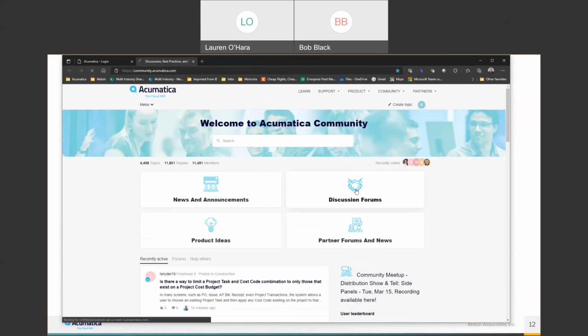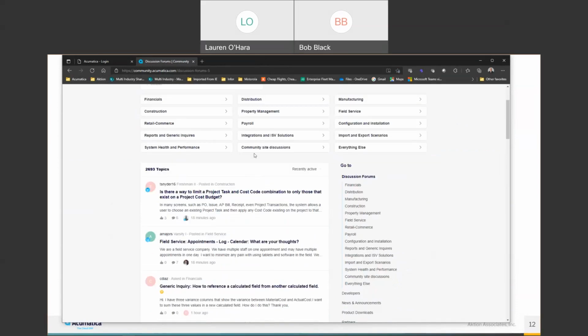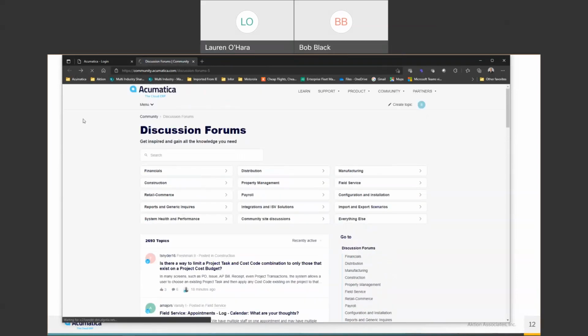Discussion forums. And again, distribution, construction, payroll, field service, manufacturing, here's our list of everything, but we can narrow down into certain areas if we wanted to dive in there. Here's Tammy Schneider, one of our consultants, who posted a question out here. So consultants from resellers are in here, customers are in here, people from Acumatica are in here. Some of the key decision makers inside the Acumatica community are out here also. So it's a great place to ask questions, get feedback, and start an interactive discussion on pretty much any topic. And we'll go back.